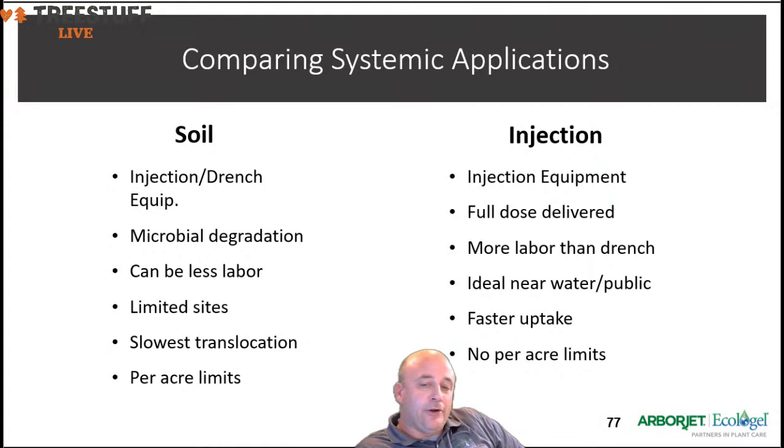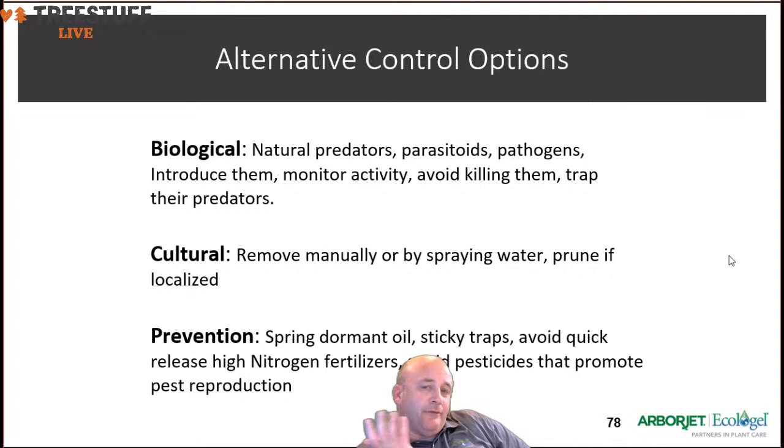But there are also alternative controls. There's biological out there. There's natural predators. There's parasitoids. There's different pathogens. There's a fungus that will knock down gypsy moth if it's right. We can introduce them. We can monitor the activity. I know people that release ladybugs to eat the aphids. So you don't have to always go the route of chemical.